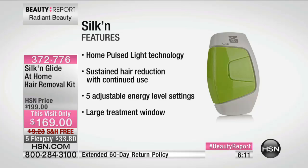But Home Pulse Light technology. Again, we're talking about sustained hair reduction. That means permanently it's gone. You've got 5 adjustable energy level settings. Please start off at level 1. I know we all want to go to 5. You don't need to.